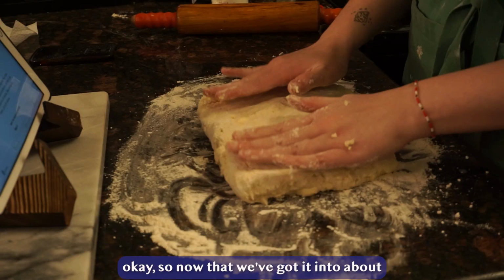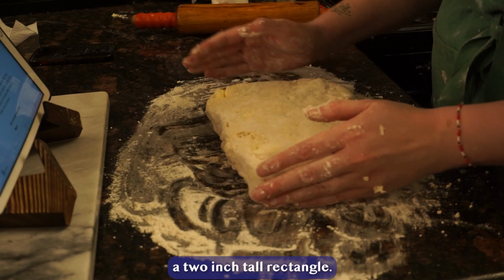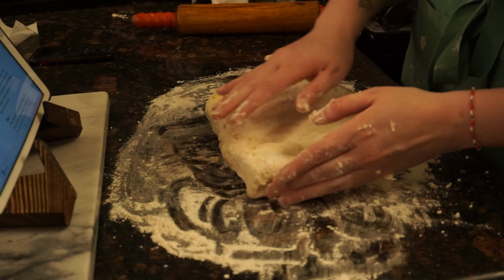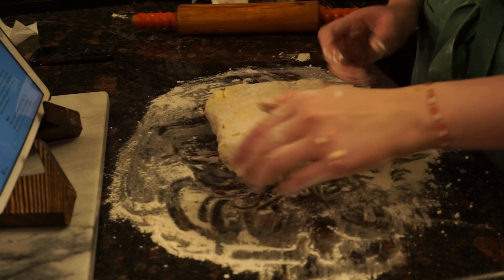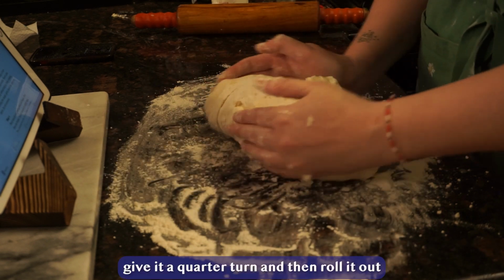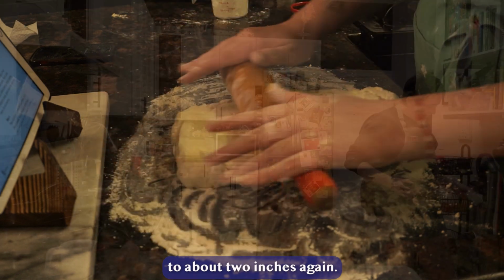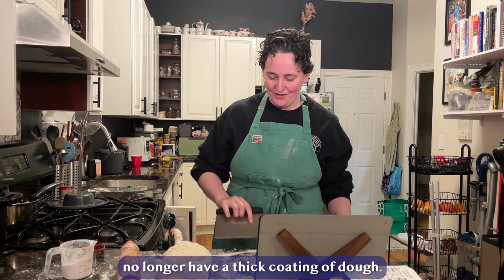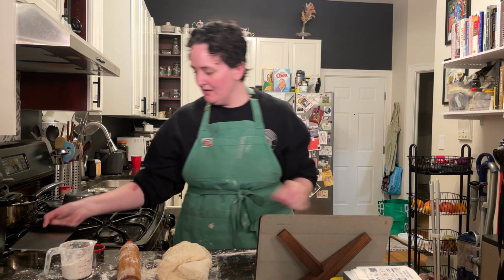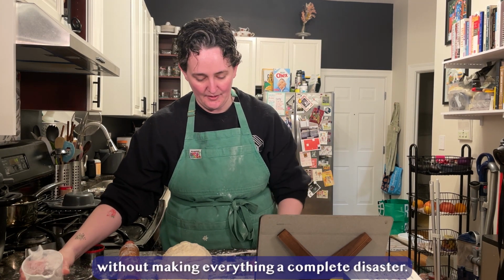Okay, so now that we've got it into about a 2-inch tall rectangle, we are going to fold, actually we'll put it this way so that's easier. Fold the bottom up, fold the top onto that, give it a quarter turn, and then roll it out to about 2 inches again. Now that my hands no longer have a thick coating of dough, I can more easily work with it and actually touch things in my drawers without making everything a complete disaster.